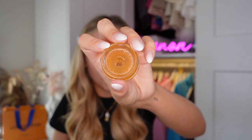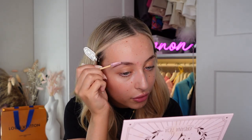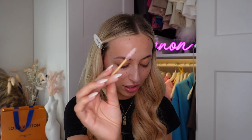This does come with a spoolie. Oh my gosh, I saw TikToks about people saying it smells incredible. Wow, it smells insane. It also has a little hole for you to put your spoolie in, which I love. I'm kind of scared, so we need to activate it. I'm going to use my setting spray. I've seen people just activate the spoolie, so let's try that. I'm kind of scared. I hope that this goes well. I'm just going to swirl it around the pot, get some product on it, then run it through my brows. Okay, I've picked up a little bit more product.